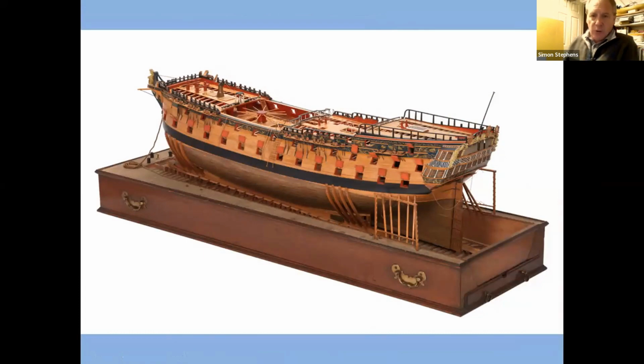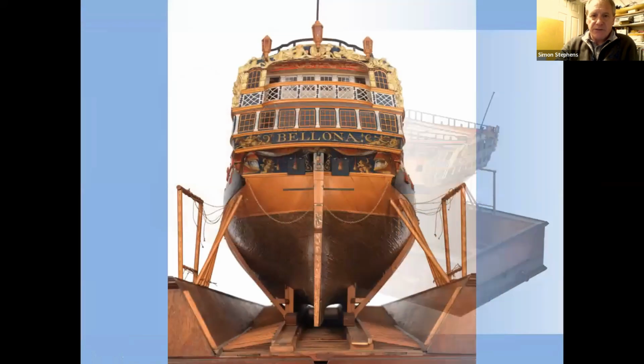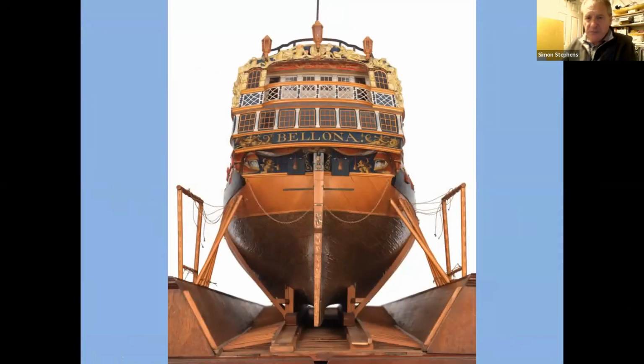Now, this is a very important model. It's a third rate 74 gun, the Thebologna, which was launched in 1759, but it shows it much later. And we've always wondered why. We'd assumed it was built in the 1770s, and it was made to show the copper sheathing of warships in the 18th century. The reason they did this, you'll notice below the waterline, was to stop weed growth and the marine boring worm from damaging the timbers and slowing the ship down.